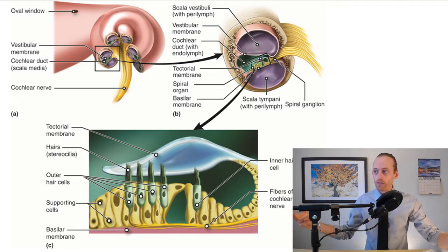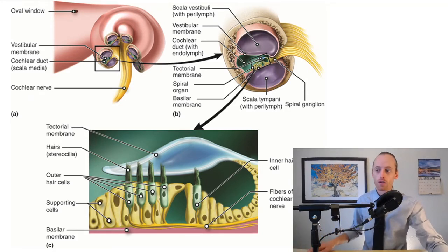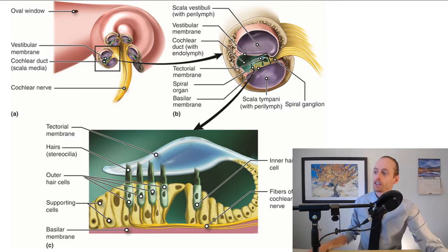They are rated by decibels. The larger the decibel, the louder the sound, which means the larger the wave, which then has more potential for damage. And so how that works is a sound happens and it starts to vibrate different parts of your ear, and eventually it gets down into the cochlear unit.